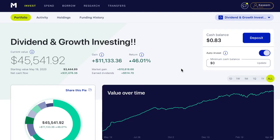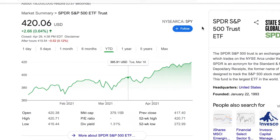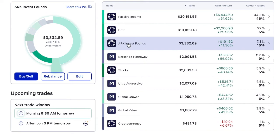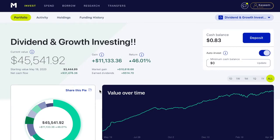So in today's video, we are going to talk about the dividend and growth stock portfolio. We're going to walk through some of the changes that I've done. We are going to compare it to the S&P 500. We're going to talk about a bunch of different things, ways that I've been tracking the portfolio and everything like that. So you guys stay tuned. This is going to be a jam-packed video.